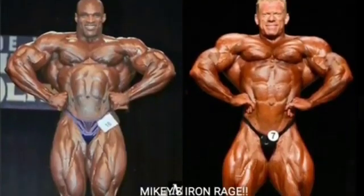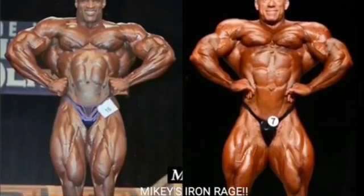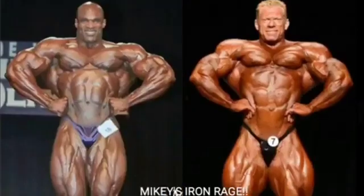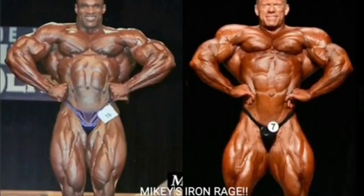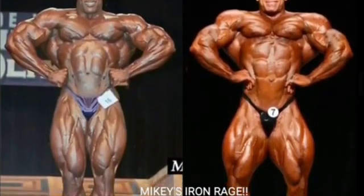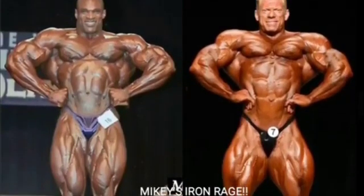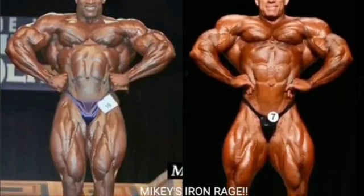All right, guys, now we got the front lat spread. And I'm going to go with Ronnie Coleman because Ronnie Coleman is a little bit wider. His lats might be a little bit thicker than Dennis's lats. His midsection might not be as tight as Dennis's midsection. And his quads don't look nearly as good as Dennis's quads. But I am going to go with Ronnie Coleman because I think Ronnie Coleman looks a little bit better in that pose. And the silhouette looks a little bit better in my opinion.